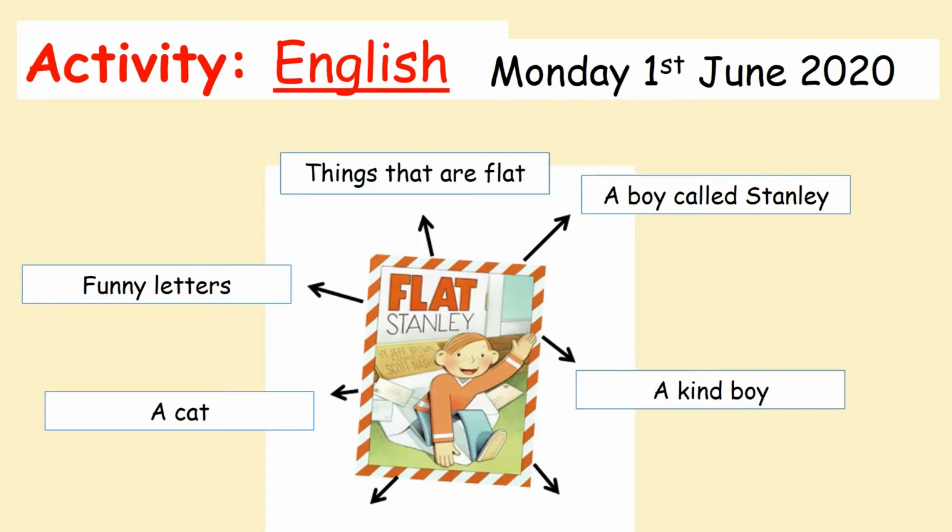Now I want you to look at all those options. One of them stands out as being a bit odd. Which one of those things that I have predicted this book's going to be about is a bit odd? And you're thinking, I'm not sure how you've predicted that, Mrs. Upton. Is there anything about a cat on that first page? Is there any clue whatsoever that we're going to have a cat in the story? No. No, Mrs. Upton. Definitely not.